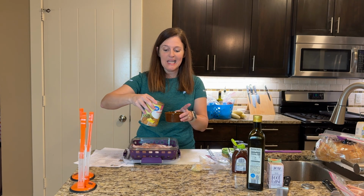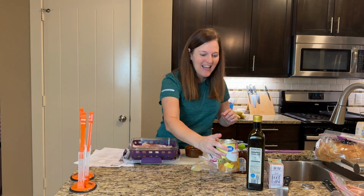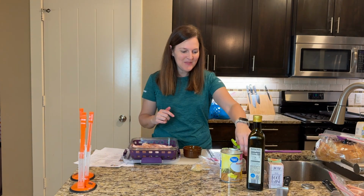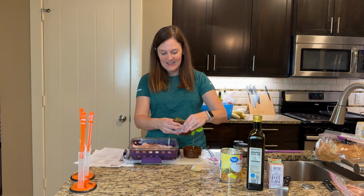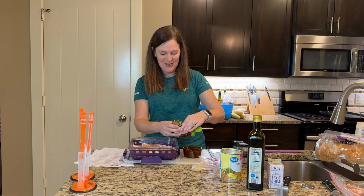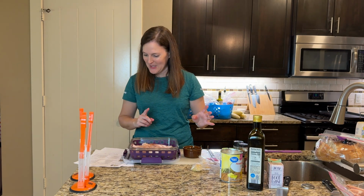So instead of buying a can of pineapple juice, I'm using canned pineapple because my kids love it, especially my youngest. So I know that they'll eat it. I just use some of the juice from the can, and then he will eat all of the pineapple, I'm sure. I'll put it in the fridge when we're done. A little bit more honey. Okay, I think I went a little bit crazy on the pineapple juice, but that's okay.